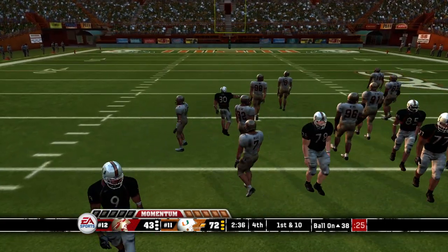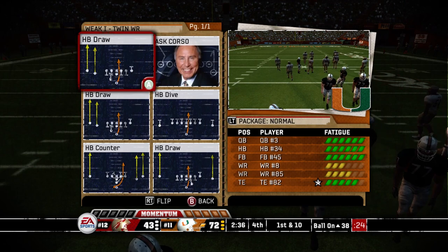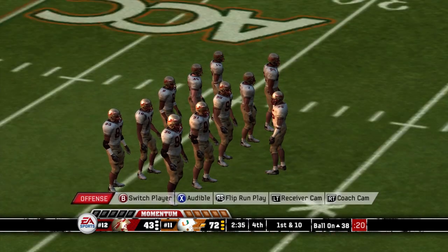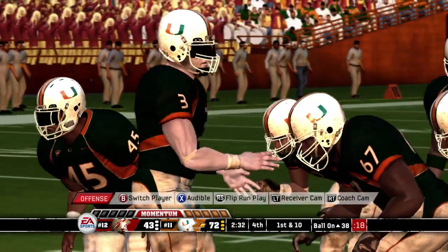They pick up another first, guys. They've got a decent drive going here. Yep, the offense is doing exactly what they have to do. Move the sticks. First and 10. Ball on the 38-yard line.